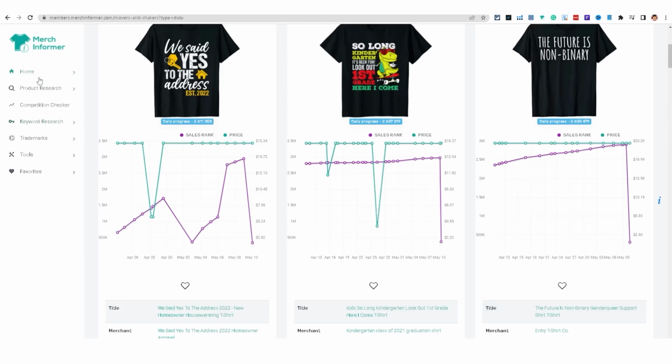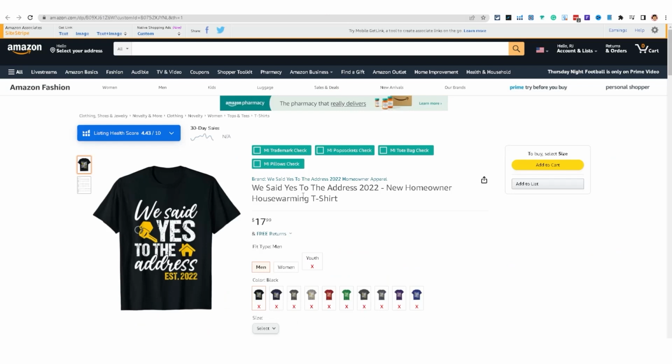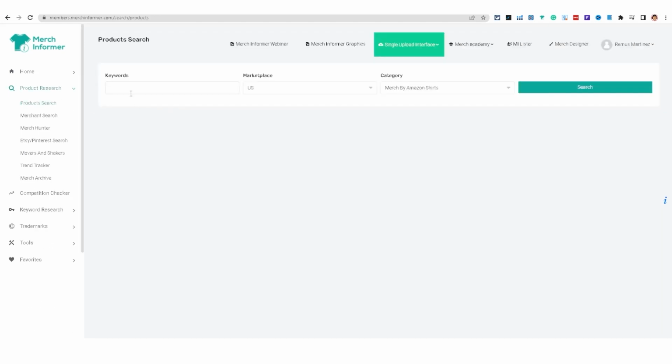But this Merch Informer tool, there's a ton that you can do over here. So for example, let's say we're going to go for this one right here. Let's say homeowner. Copy the homeowner. I'm going to go over here to product search, hit that, and then hit search. Homeowner, that's the niche, that's a keyword. And it's searching Marketplace US, Merch by Amazon, shirts.